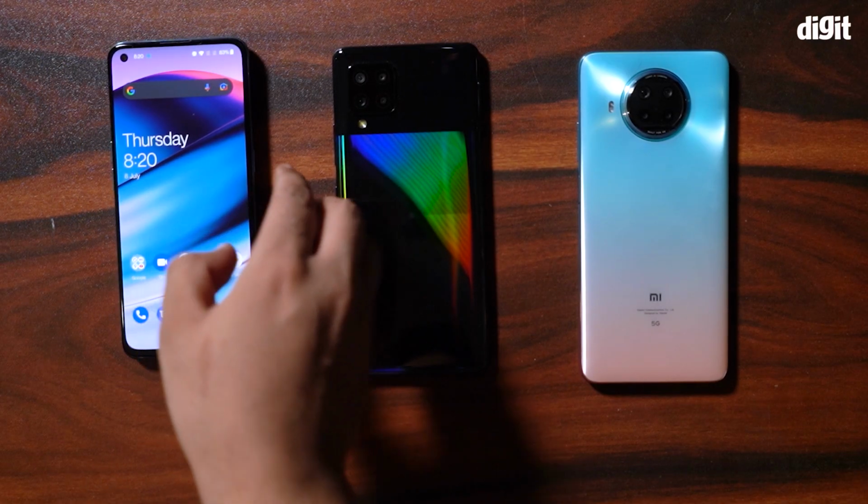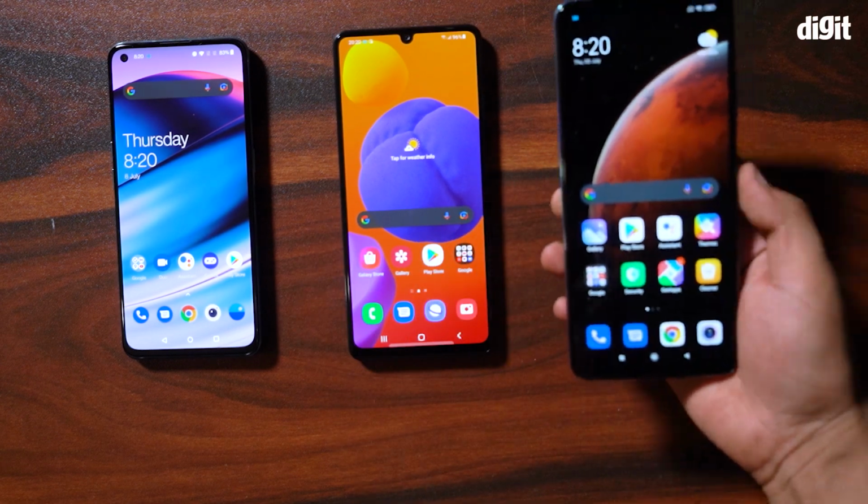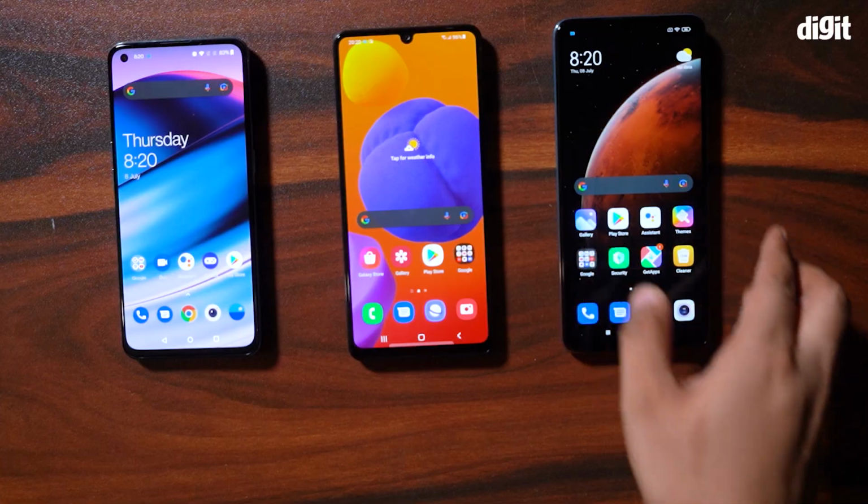Not all phones are made the same, and even though all three of them are powered by the same Snapdragon 750G processor, they are very different from each other. Let's take a look at how different they are on paper.